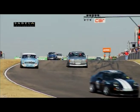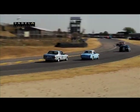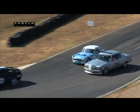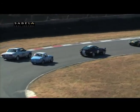Here we see Roger Houston in his baby blue CTR Racing MGB Roadster side by side with Colin Keane's Mercedes-Benz 280E. Ahead of them, Andre Reinecker in his black and white exclusive racing team Porsche. Side by side, Houston and Keane go. Keane just edging out Houston as they head into turn 3.